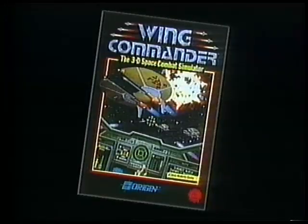Wing Commander is available for IBM PCs and compatibles, providing the most extensive graphics and sound support ever found in a computer game. What you see is what you play.